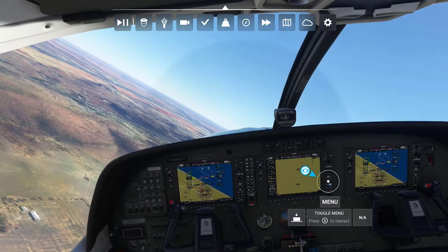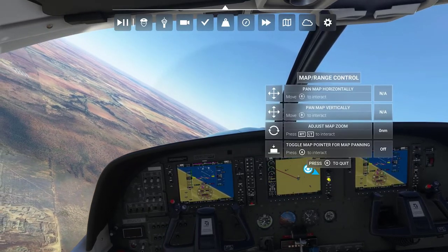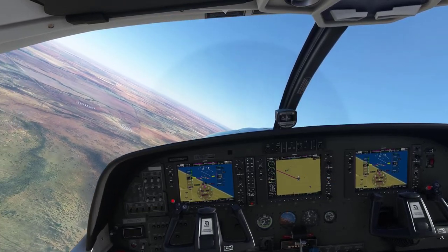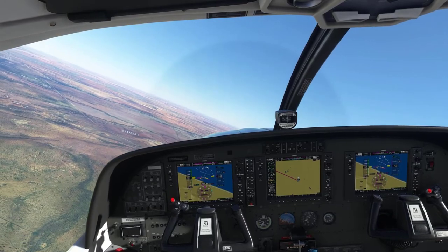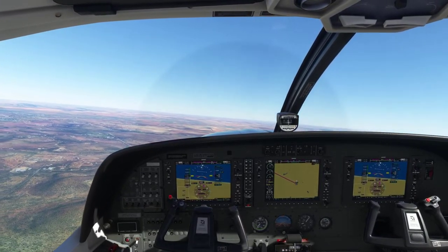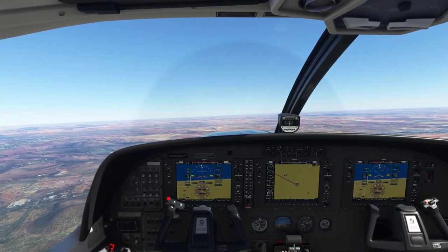Don't need to toggle the menu. I'm going to go ahead and show you that, right? So that's the navigation path that it's getting us back to. So the nav will hold us on course. It'll adjust for wind and everything else. And once we get closer, we'll go ahead and take it in.